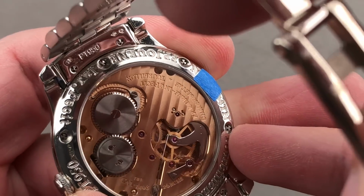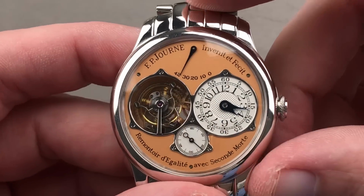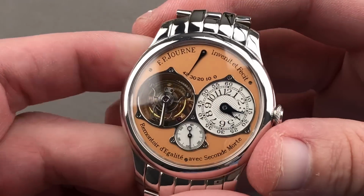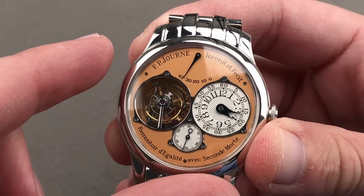As you can see, the case back is stamped 04TN. TN is the reference of the watch, and 04 means that's the year the case was made. It should be remembered, this being a rose gold movement, the year the rose gold movements were introduced was 2004, and this was one of the very first.